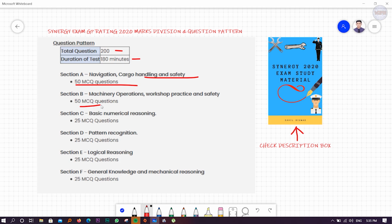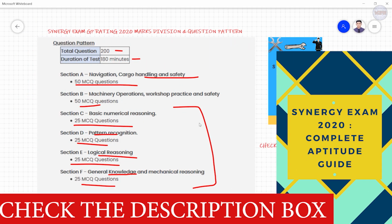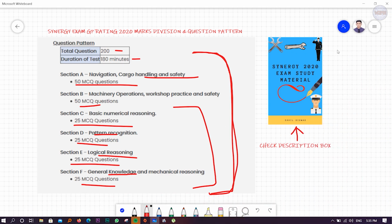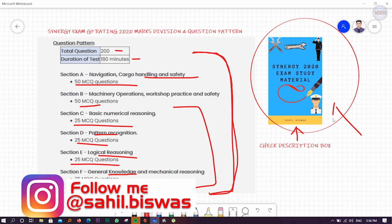Now move to section C to section F, which is all about your aptitude. 25 questions for basic numerical reasoning, 25 MCQs for pattern recognition, 25 MCQs for logical reasoning, and 25 questions for GK and mechanical reasoning. I know a lot of syllabus is there to cover, but for the GP rating examination a little time is remaining, so you can prepare for it. If you have any problem you can go for this ebook, it will be helpful for you. All the topics have been discussed over here. So this is the marks division and question pattern.